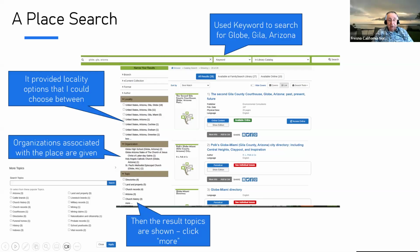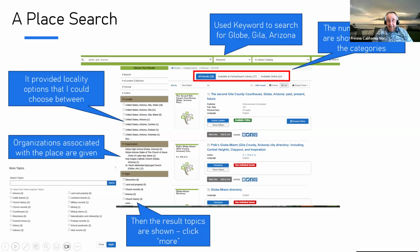So there are some things you can click on to filter your results to get a more specific result for what it is you're actually looking for. Notice the way they classify it. They'll tell you of all the records available, in this case, there's 28 record sets. 27 are at the library, and 10 of them are available online. So it gives you a breakdown, so you know that you can do a little bit of online work because at least 10 of the groups are available online.